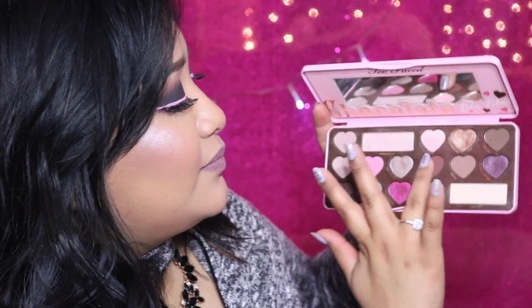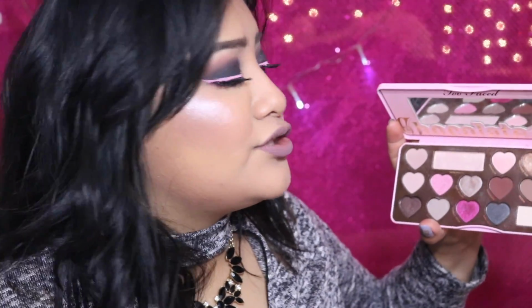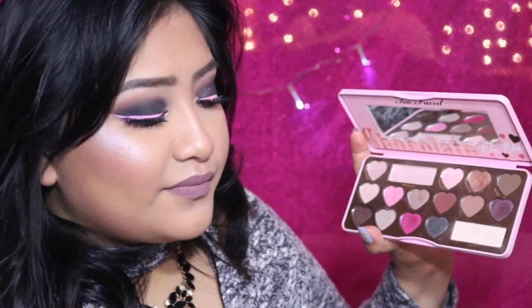Just these Chocolate Bordeaux I love so much. I feel like these are a little bit drier than my other palettes, but I love the formula on these two. Even though they're a little bit dry, they're still so easy to blend out. Too Faced is definitely my favorite brand. I know there's hits, I know there's misses, a lot of misses during the holiday season, but it's still my favorite brand.